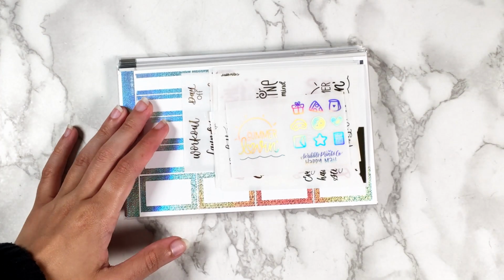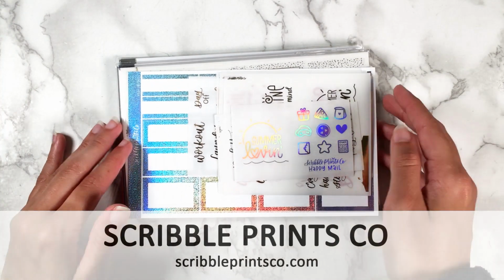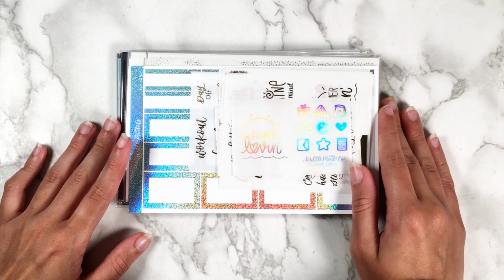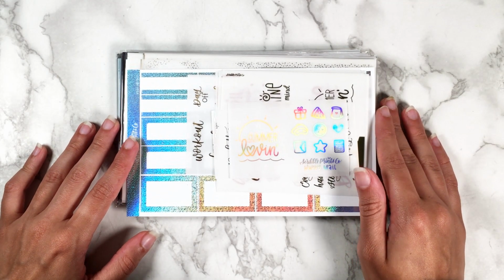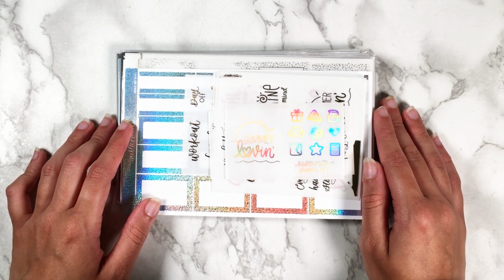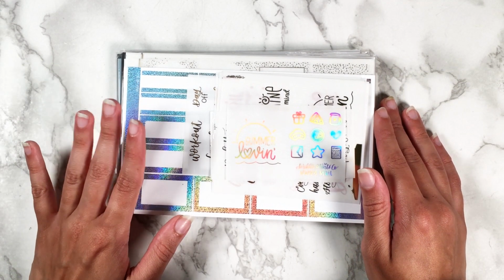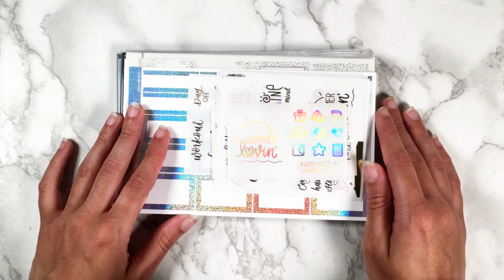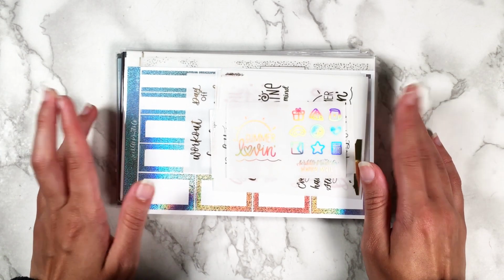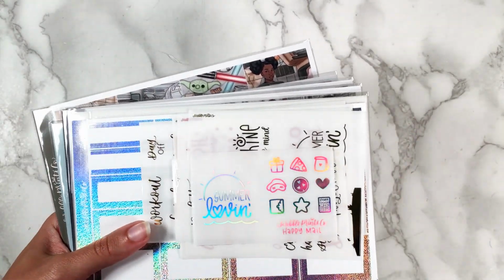Alright, so for what is probably going to be the last part of this haul, I have a rather large order from ScribblePrintsCo to go over. This is my, quote-unquote, monthly order, but I am placing it a little less frequently than every month for obvious budgetary reasons, and also her releases lately have been more misses than hits, which I'm really happy about because I don't need to be spending any more money there. I already have an enormous kit collection, and I don't need that many more. So I've been a little pickier too.